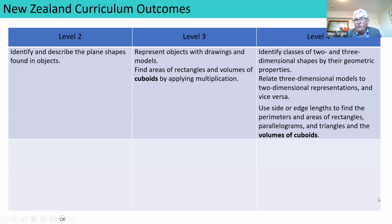So when we get to level 4, we can see this word classes, which is a really interesting idea. So a class is, if you like, a category of solids, we'll say in this case, that are defined by the properties that they have. And we'll bring that word properties to life a little bit more for you, because the words features and properties are also used in the revised curriculum. They're used as if you understand them, and we'll try and make that clearer. There is a difference between a feature and a property.